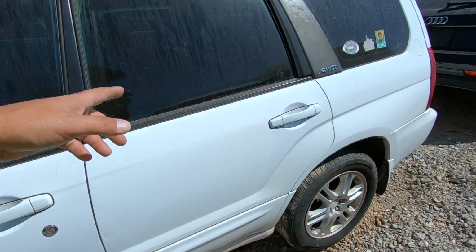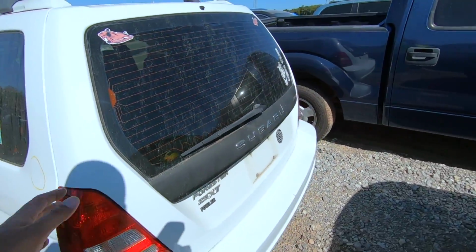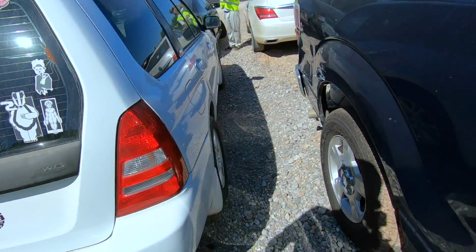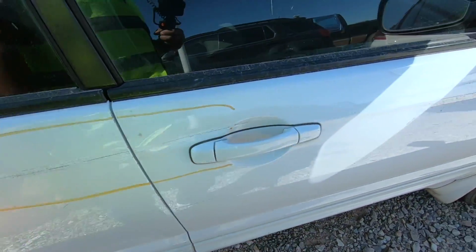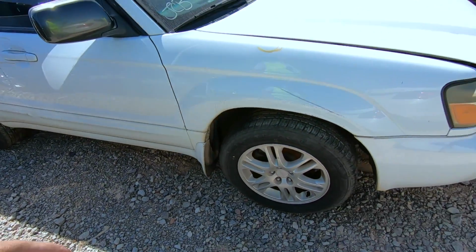163,000 miles. It's a Subaru, so of course it's all-wheel drive. Some more hail dings back here. Forester 2.5 XT. The body doesn't look too bad. Boy, that's a nasty scrape going down the side. It's got a set of Firestones, so the tires are good.